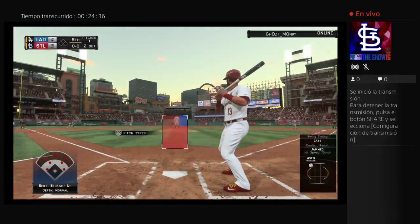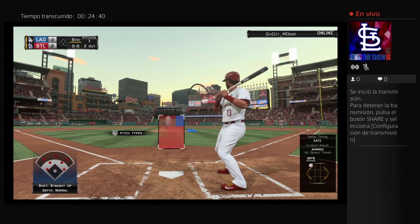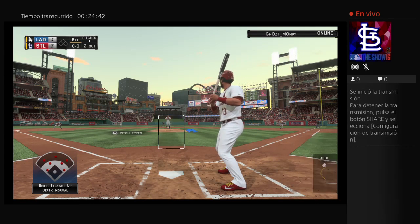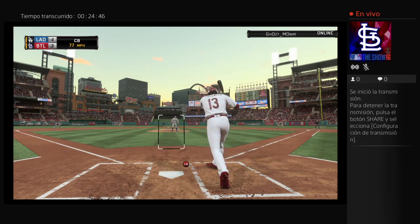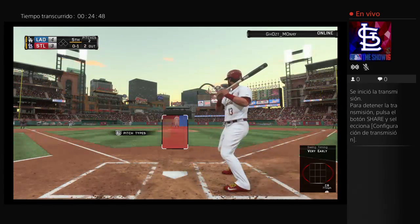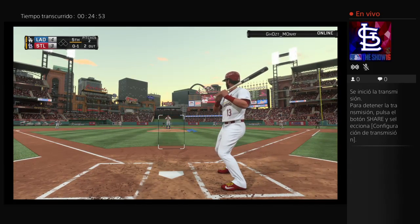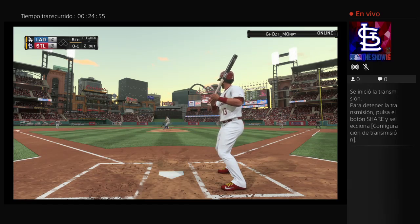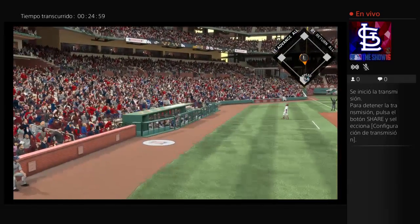Matt Carpenter strides into the box now. Launched one over the wall back in the opening frame. Swing and a miss on a ball in the dirt, and it's strike 1. Bases are empty here with 2 men out. Just a bit late, and he's fallen behind 0-2.